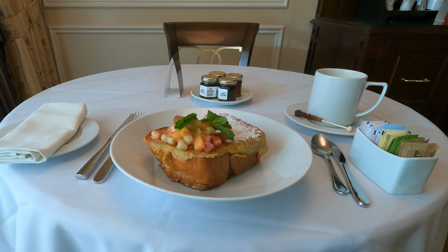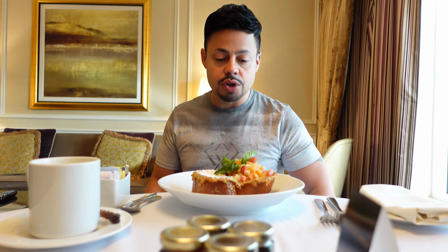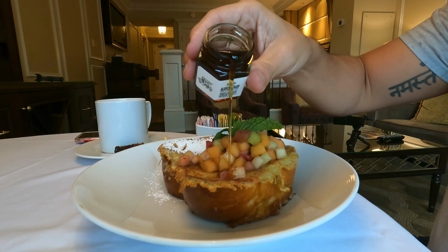So if you're looking for this kind of experience for a special occasion or you just want to splurge, then definitely the Venetian is a really good option. I had the stuffed French toast, coffee, just super excited to enjoy this breakfast, and then I'm gonna head downstairs to check out the rest of the resort.